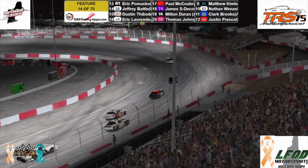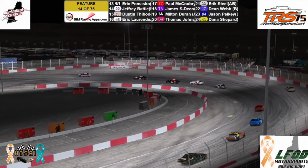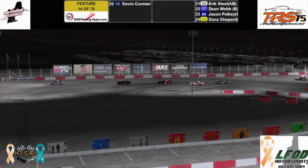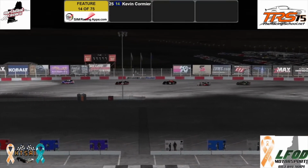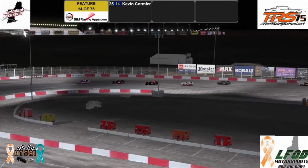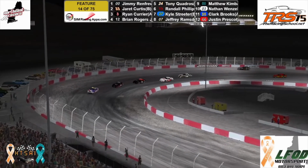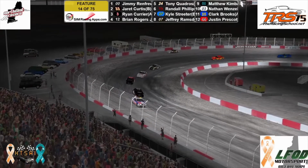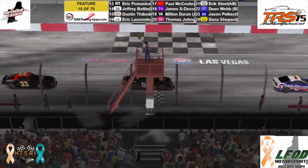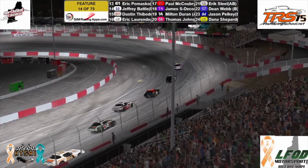15 laps in, one car out. Thomas Johnson slipped back to 20th in that incident. Cupcake slipped back to 18th. And nobody else really went backwards. We've got Justin Prescott in the 44. He started in 25th. He is up to 12th now. Jeffrey Ramsdale, we've talked about him a couple of times. He is sneaking his way forward. Started in 21st. He is up to 8th. Kyle Streeter now up to 7th.